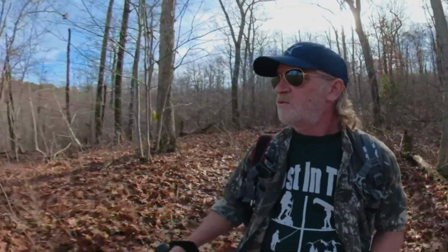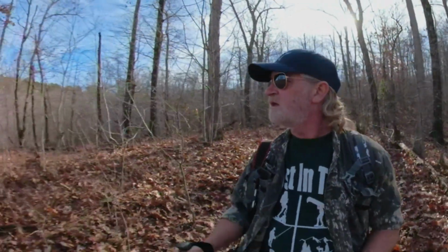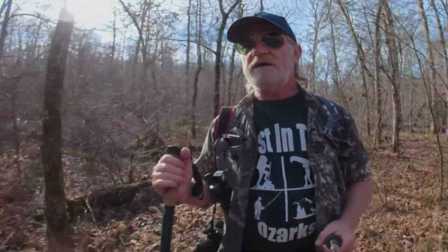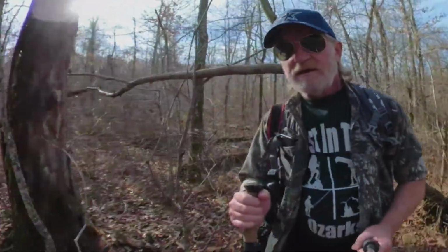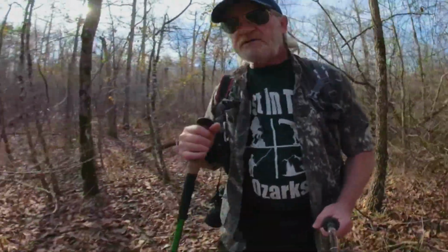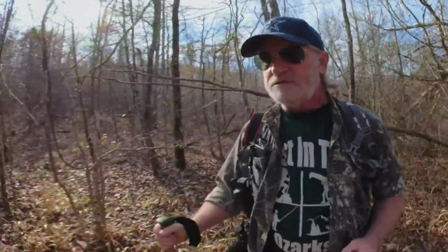And I'm not sure, sounds like I can hear water running. Of course, the wind has come up a little bit. And this is one of those, really didn't even need this walking stick, but you never know in case you have to go over a tree or down some rocks or something. These make it much easier to deal with.